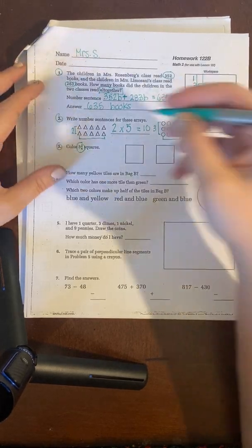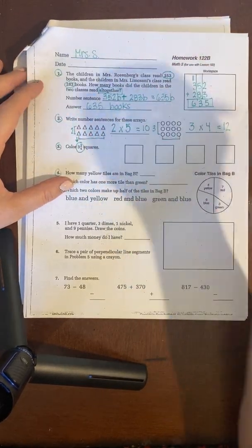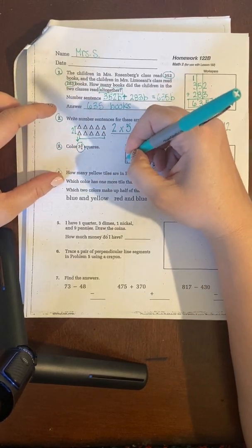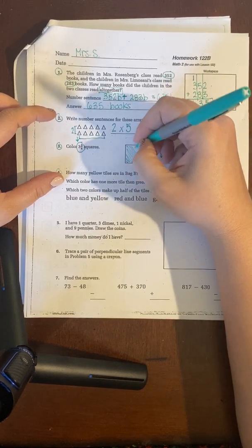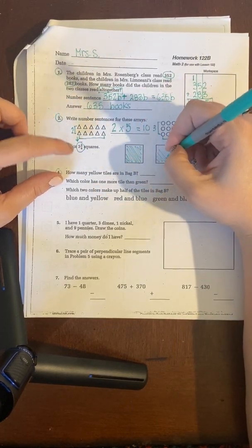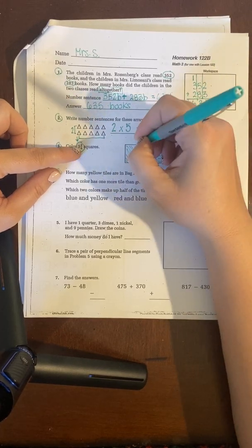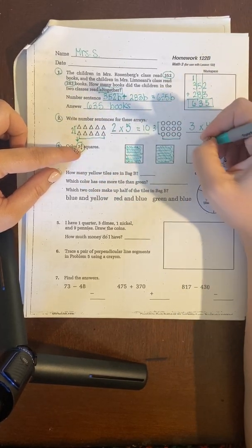So the first thing I always look at is that big number first. So what is my big number? If you said 3, you are correct. So I'm gonna color in 3 whole squares, because remember that first number is a whole, meaning it's the whole square.